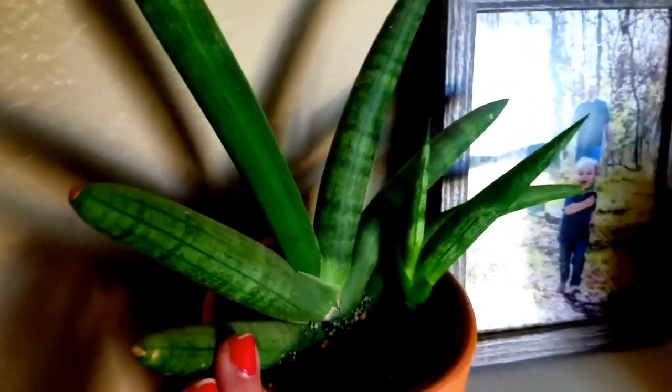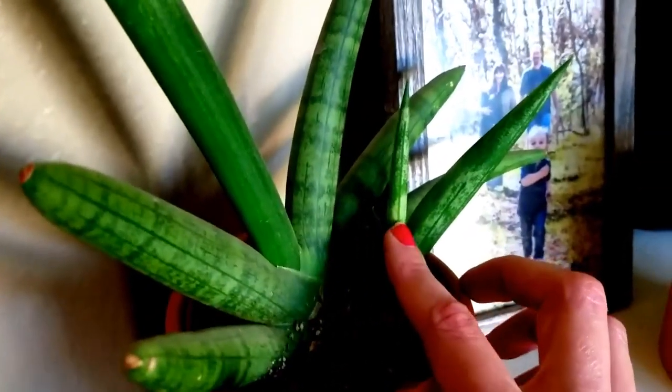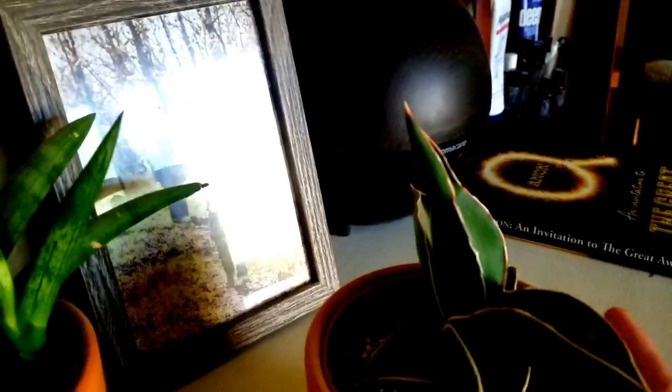Anyways, this is my Starfish Sansevieria, and it popped up a baby. We've got 3 leaves now. 1, 2, 3. Woo! Here is, what is it? Samurai. No new leaves, no babies, barely any growth. So we'll see about that. Hi, baby.